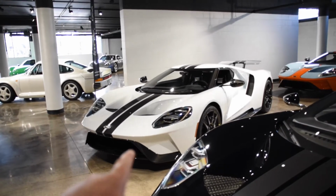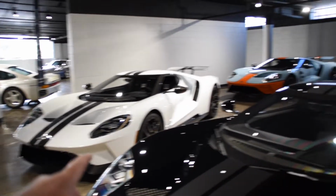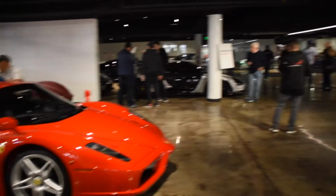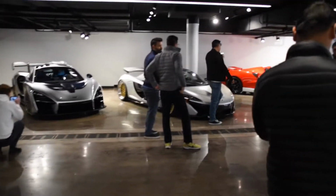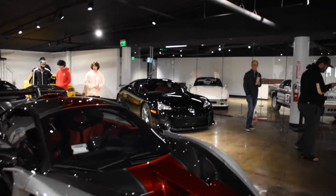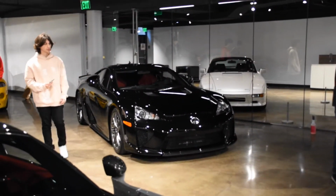I was following that one, as you remember, on the road. That's one, and then there's another one there. A bunch of cool stuff here. Two more Sentas over here. Another Senna there. P1. DBS Superleggera Roadster. And then an LFA over here. Really cool.